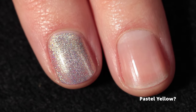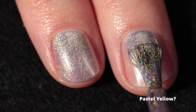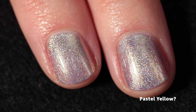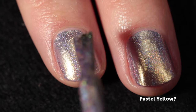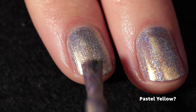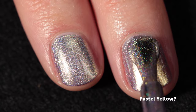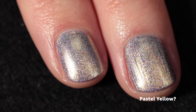I will admit that I'm so curious to know the backstory behind all of these polishes. I don't have that, but they just all have such interesting names, including this one, which is clearly not a pastel yellow, but that's probably why there's a question mark. This polish, as you can see, has a very strong linear holographic effect, as well as a very strong shimmer. And I'm so excited for you to see this one in the sunlight. It's just incredible.